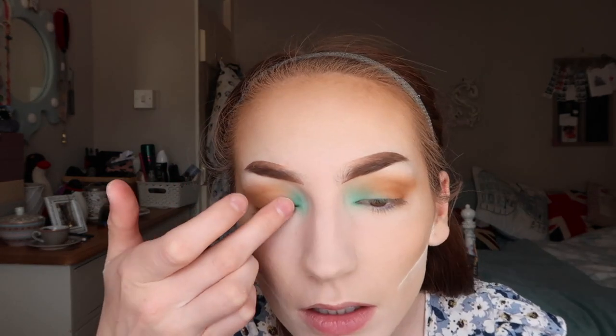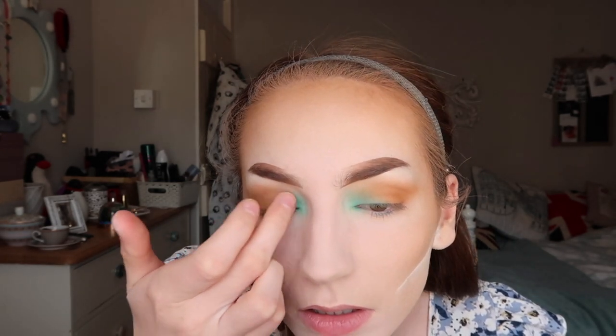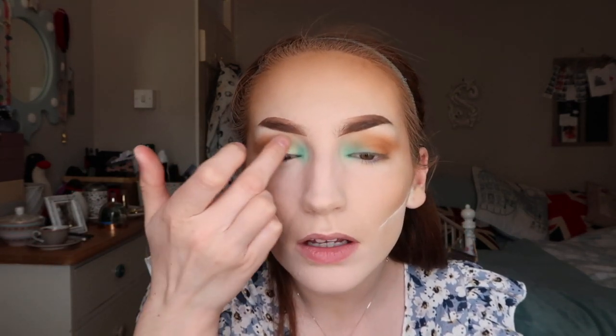I think I'm gonna shove a bit of Moon, this one here, on my lid just with my finger. Just where the turquoise meets the brown. Okie dokie, so this is what the eyes are looking like so far.